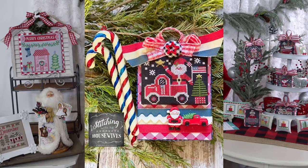And then there's one more. This one is Stars and Stripes Delivery, which was loaded last week, and it's also a PDF. And so that is the one of the three that they've done with the Americana. So super cute. Let me know if you have questions on any of the Jolly Housewives.